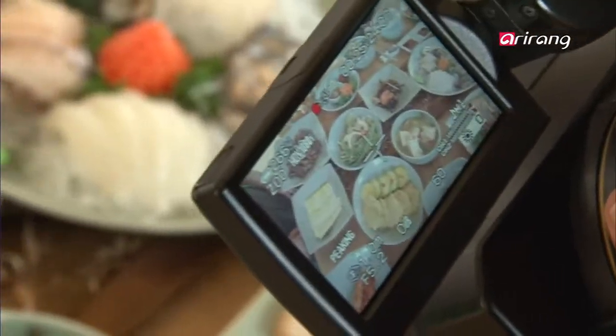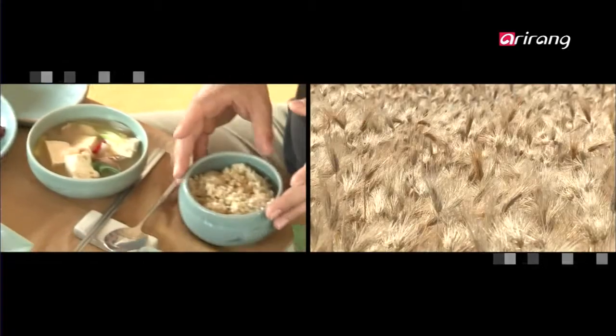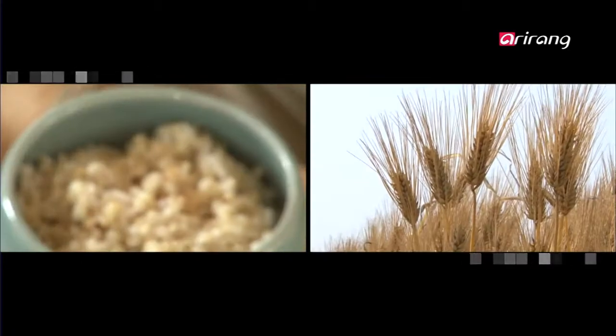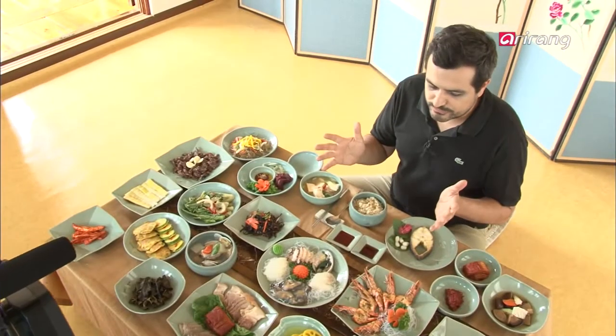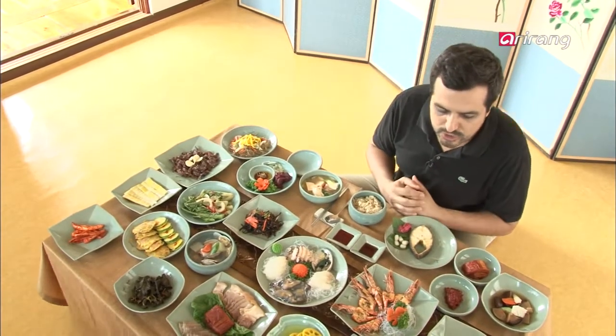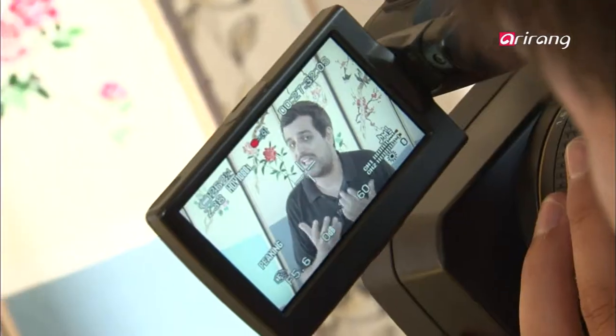Okay, let's start with the rice. But it's not rice. It's barley. Barley rice. Perfect. So you see on this table, what is interesting is that we can see also the characteristics of the Gangjin area style of food. A lot of seafood. You have here some shrimps or prawns, and that may be one of the reasons why the Gangjin Hanjongsik became famous.